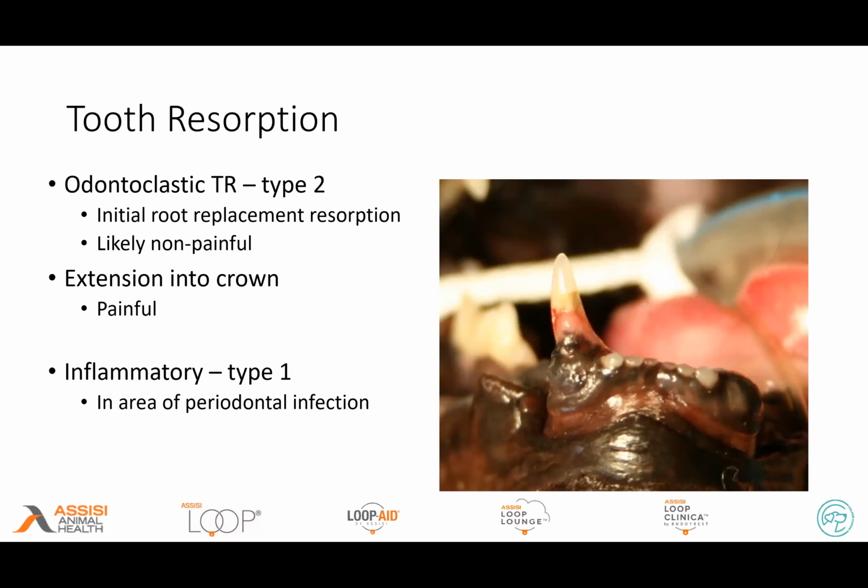When we look at tooth resorption, and that's what we call it now, I know we used to say neck lesions and cervical line lesions and FORLs, but now they're all classified directly as tooth resorption. The most common type we see, especially in cats, is type 2 with the odontoclastic or replacement resorption that typically starts in the root. When the odontoclast starts changing the tooth into bone, getting past the periodontal ligament, then we don't have any periodontal ligament left. But as long as it's in the roots, there's typically no discomfort.